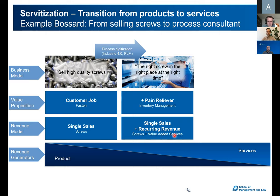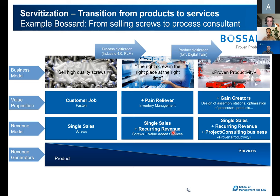But it's not a shift of the business model. It's not a full servitization shift. They only reached that with the next step, when they also introduced some gain creators, and in the end, the whole business model really changed. So they don't sell screws anymore. What they actually sell now is proven productivity.